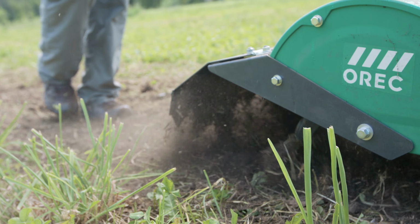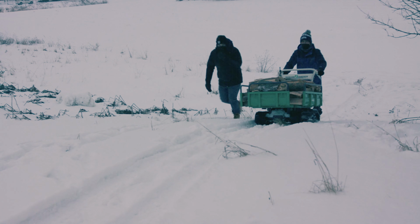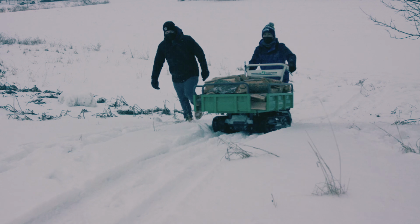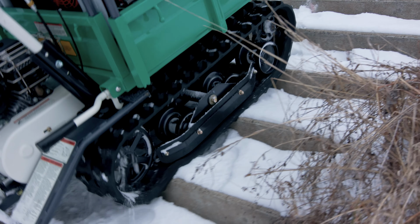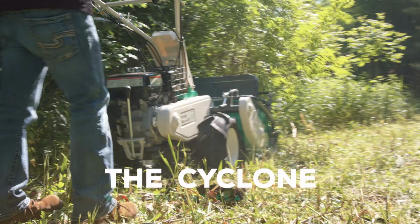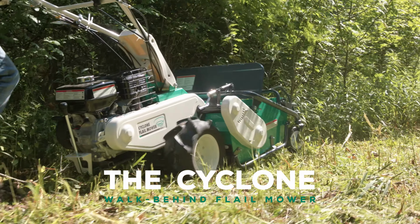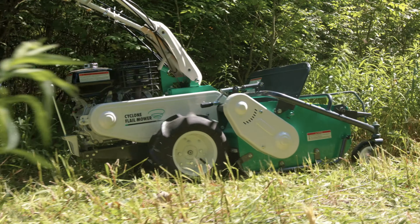That brings me to another innovative product that Orec carries, and that's the Trailblazer Transporter. It's a motorized wheelbarrow on tracks, and it'll go over all sorts of terrain, making it very easy for the operator to get to where he needs to get to with the supplies he needs to do. The Cyclone, the flail mower, basically runs over, sucks them in, chips them up, spits them out. It's almost like a walk-behind wood chipper.